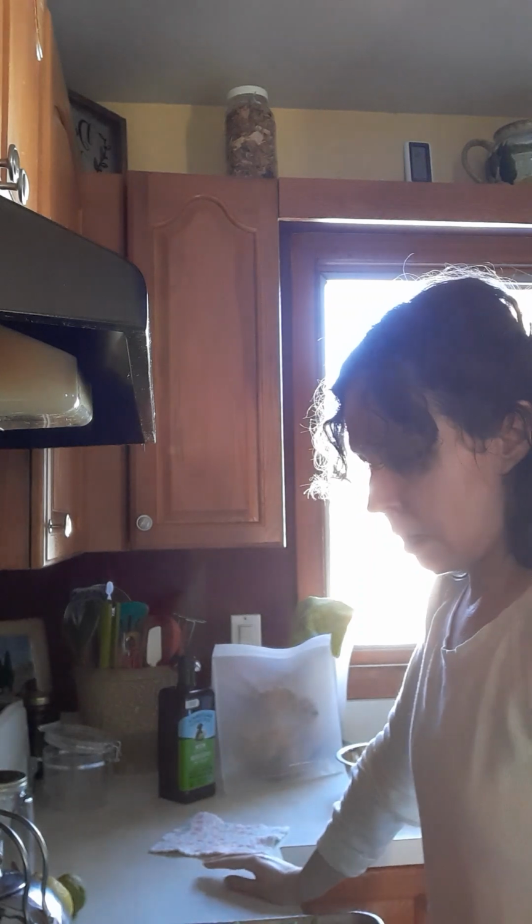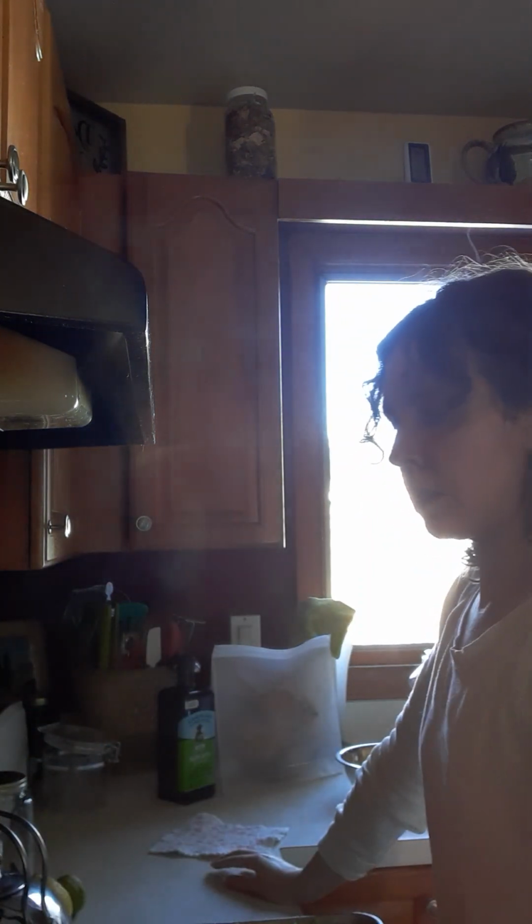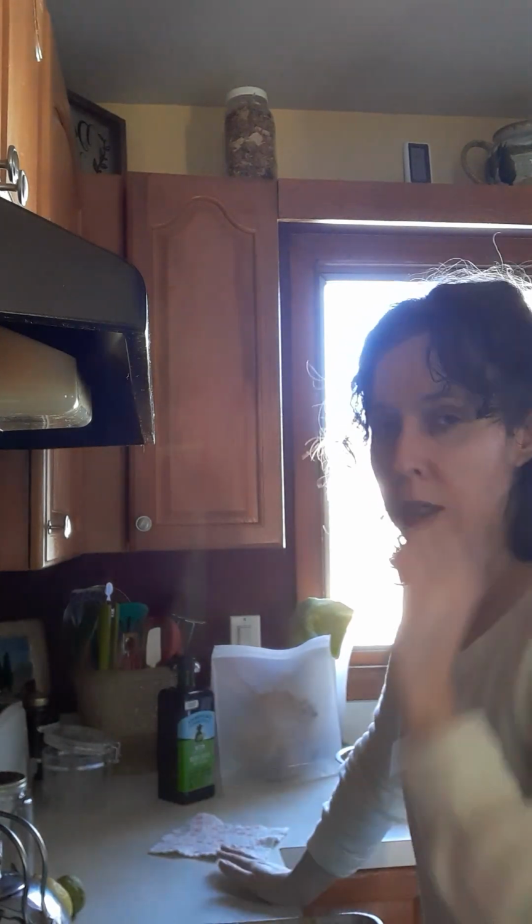I went to Costco and where else did I go? Home Goods. And I've got some simmer pots going, so the house smells really good.